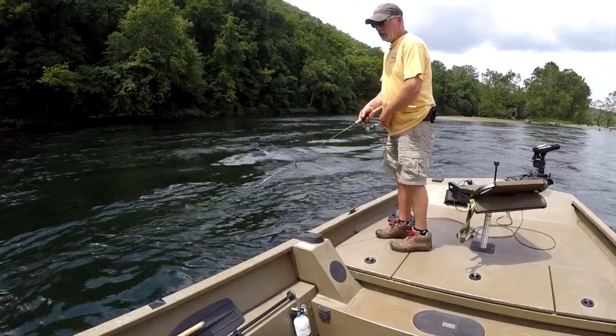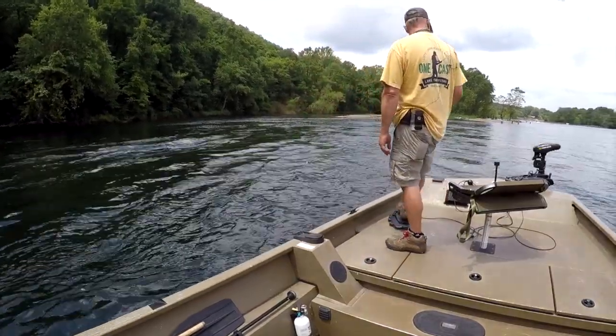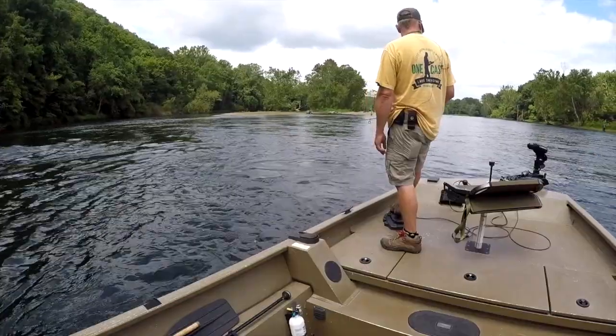Haven't really talked to anybody else, so nothing officially on the one cast. We're kind of getting out of the eddy now. The trolling motor is about to choke itself out, so I'm going to try and fix that.